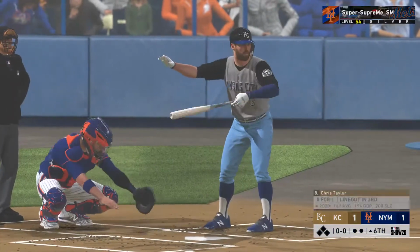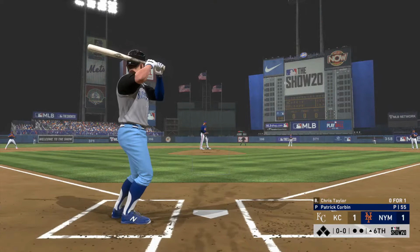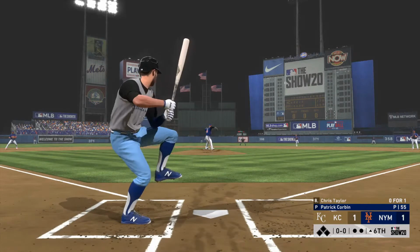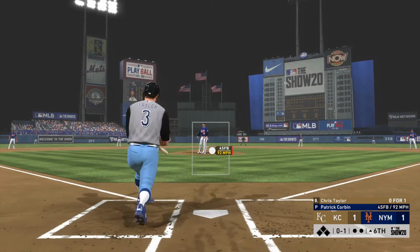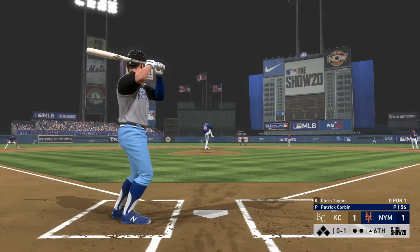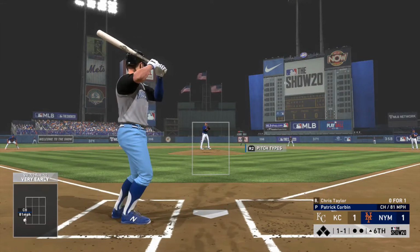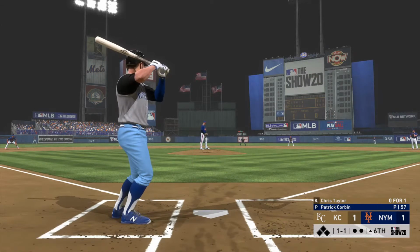Now at the plate, Chris Taylor. He'll get it started in the Kansas City 6th. The center fielder. First pitch on its way. Taylor. Late that time for a strike. Well, you know you've got it working on the mound when they're swinging right through it, even when you're putting it right down the middle of the strike zone. Not the greatest of game plans, though.